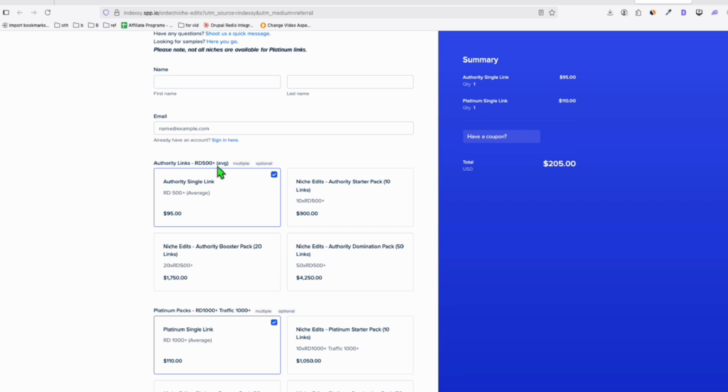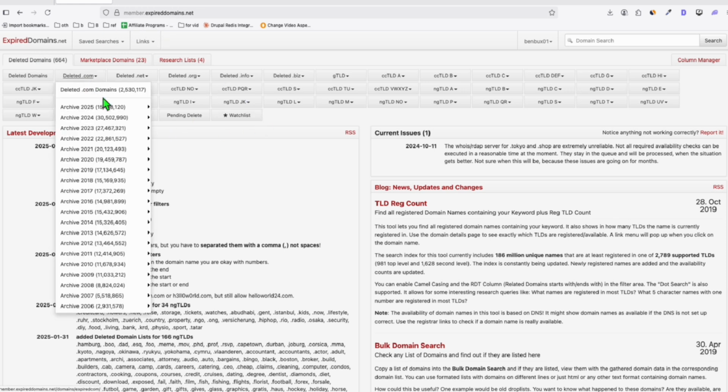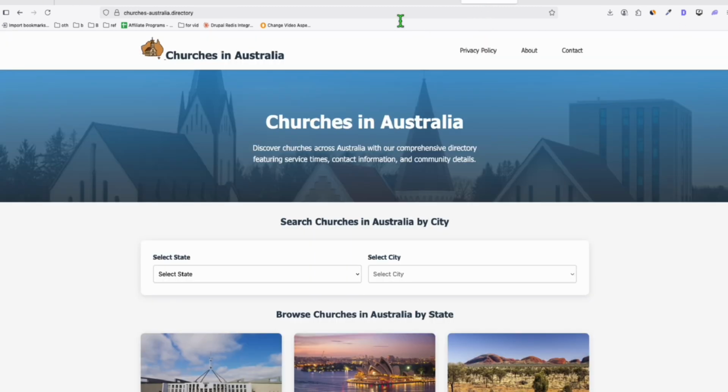Now, if you are on a tight budget like me, I used to go to expired domains. So here in expired domains, I am going to browse, let's say for example, .com to see whether there's a potential backlink that I can recreate. All right, so I'm going to rebuild the domain, create that as a proper site, rebuild the pages that were ranking, and once they get indexed, I'm going to put the link to my directory website or blog website, whichever.